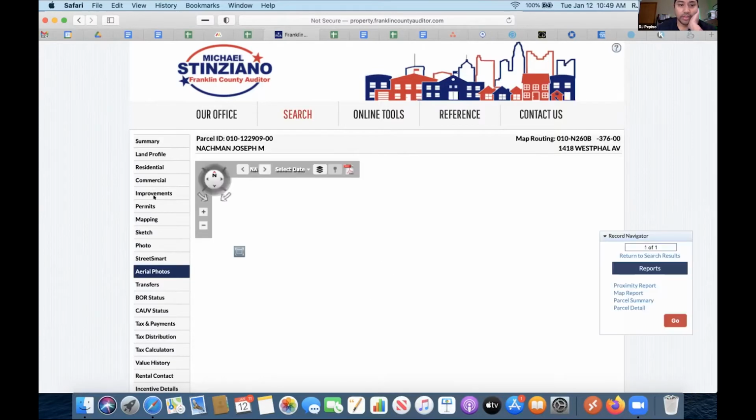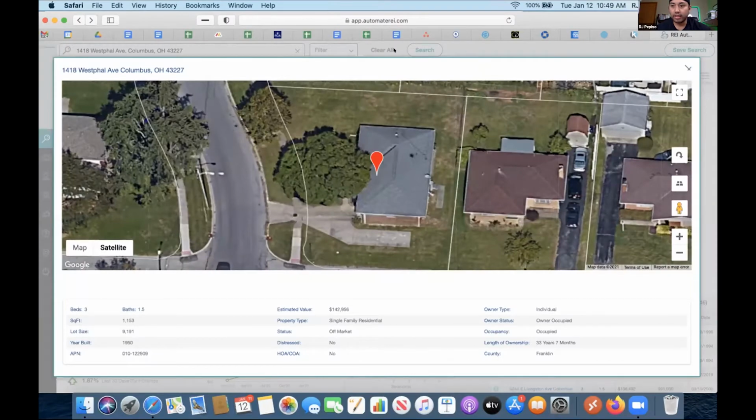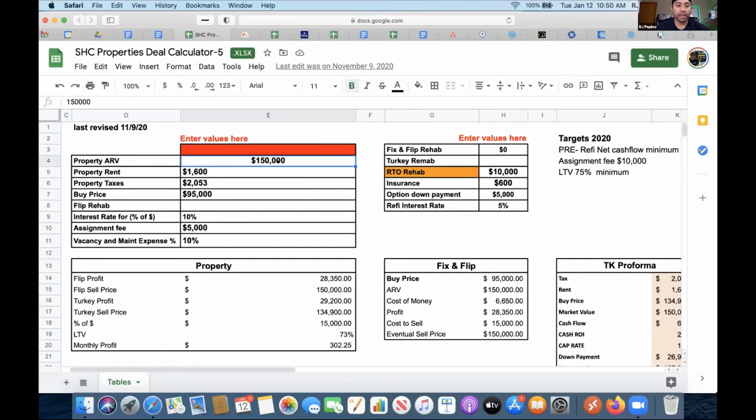This is all the same process of how we look at homes. I like the fact that it's on a corner lot. That's good, so there's this additional space here. So we've got a one-car garage. It's good. I'm going to X out of this and go back to our deal calculator. Where's our deal calculator? All right, so let's get clear on this ARV real quick.